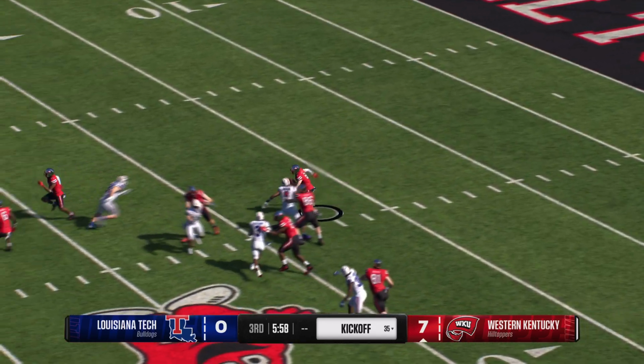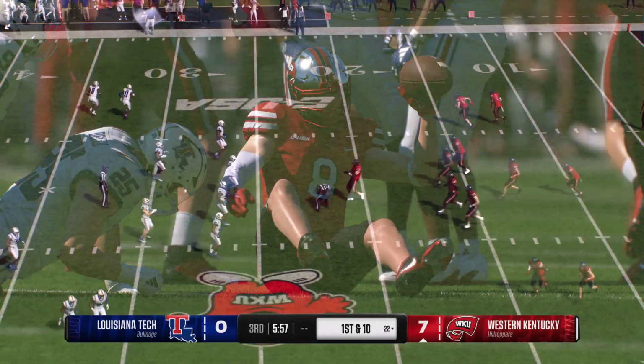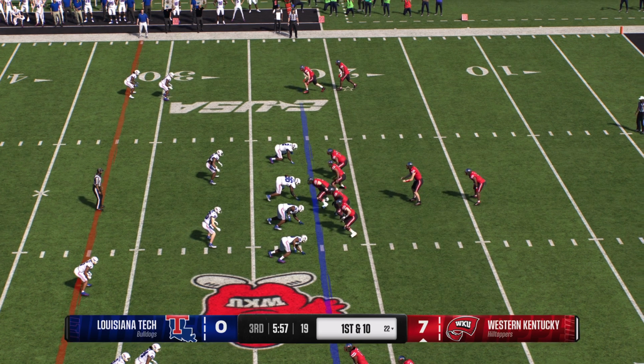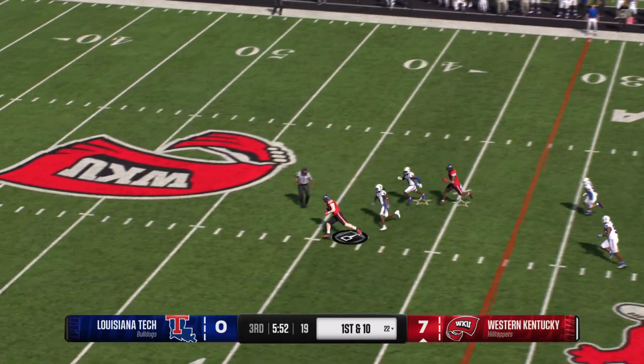On the run from inside his own 5. Nice job executing all of the assignments as they put a stop to that return at the 22. Here comes the Western Kentucky offense back onto the field. Wants to throw on 1st down off the play fake.